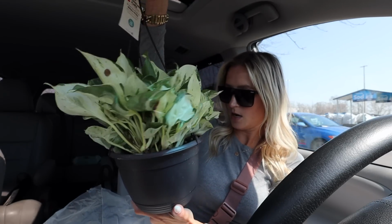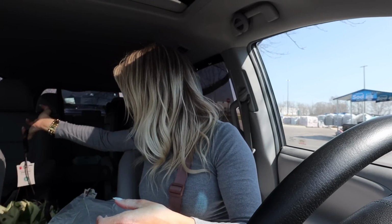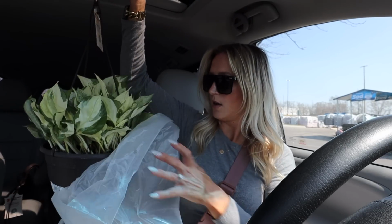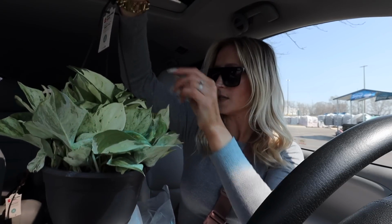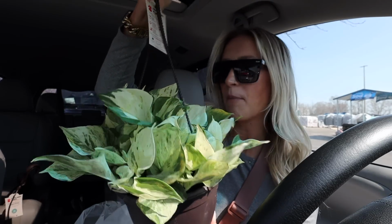These were $19.98, $20. So I got that one, and then this one, which these do look like cuttings to me, but hopefully they're rooted enough. There's a few that are rotted out and stuff like that, just because these baskets are so heavy, like they are soaking right now. But very, very happy with these.